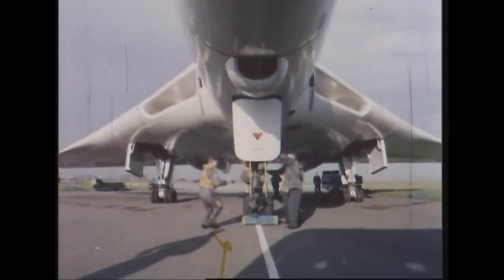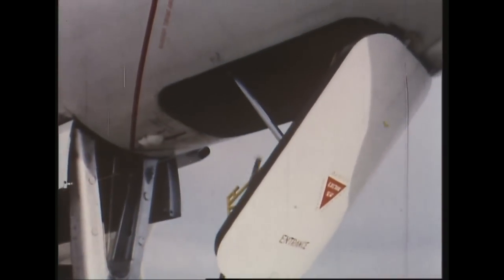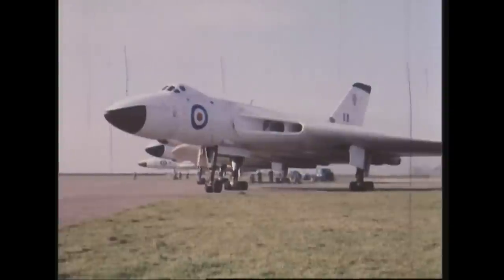Throughout the 60s, Vulcans were kept at 15-minute readiness in case of attack. Once the Royal Navy's submarine-launched Polaris entered service, the V-Force was stood down from such a high level of operational intensity.